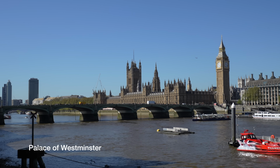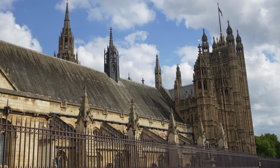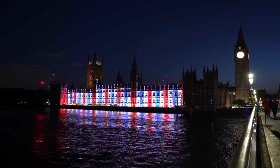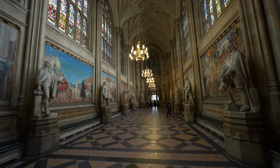Following that, the Palace of Westminster is home to the Houses of Parliament where UK laws are made. The architecture is Gothic revival at its finest, and the building lights up beautifully at night and on specific holidays. You can book a tour to explore the inside if Parliament isn't in session.